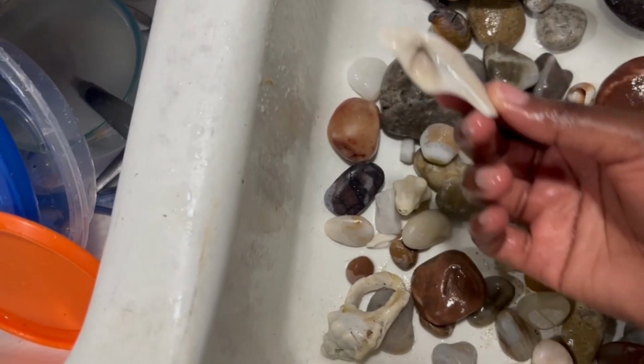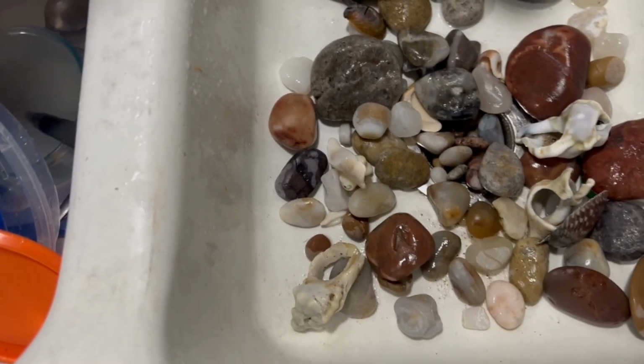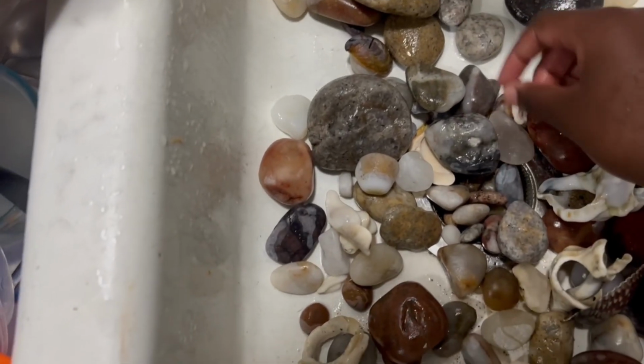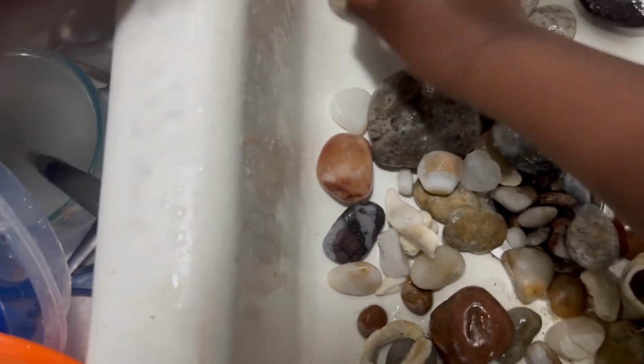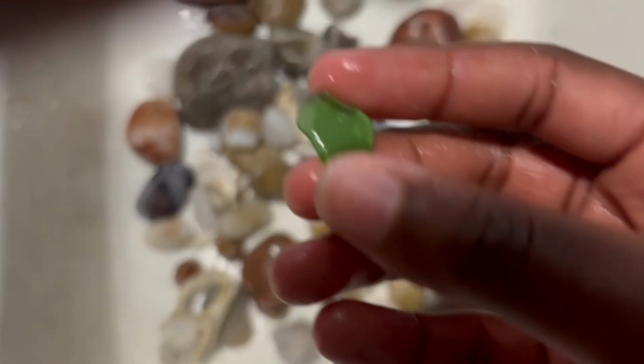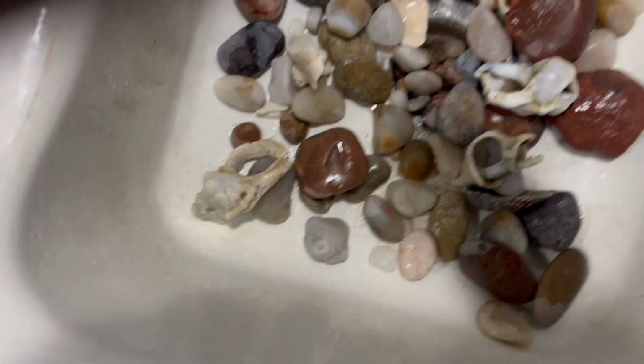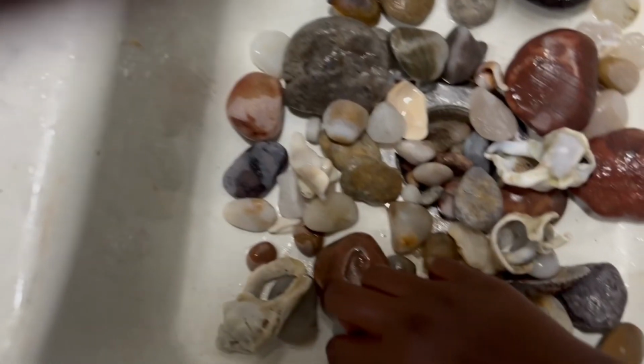Got some seashells over here. Yeah. So I'm gonna break some of these open to see if they look cool inside. And found a lot of quartz. And look at this sea glass. Sea glass looks pretty nice. That's the only sea glass I found. Couldn't find any more. These quartz look very, very nice.